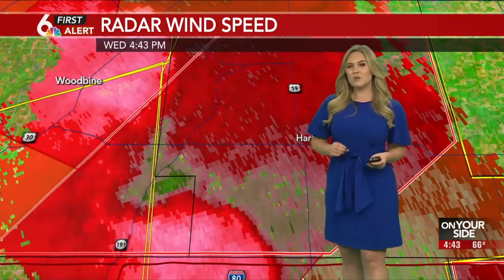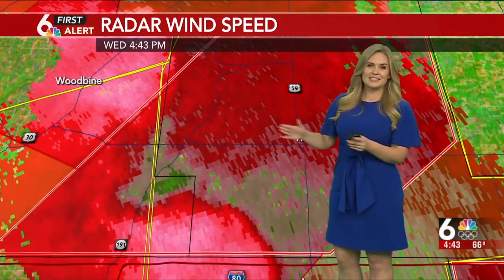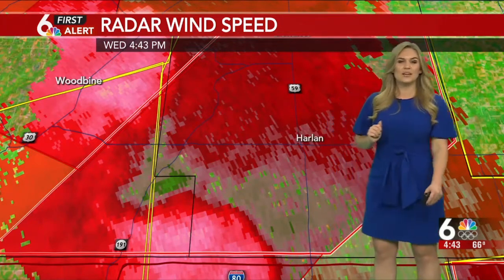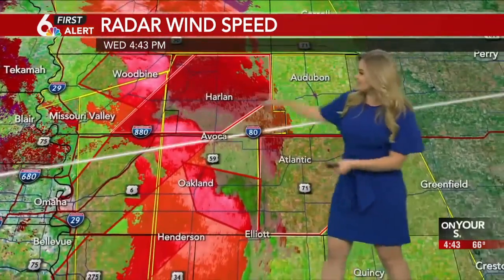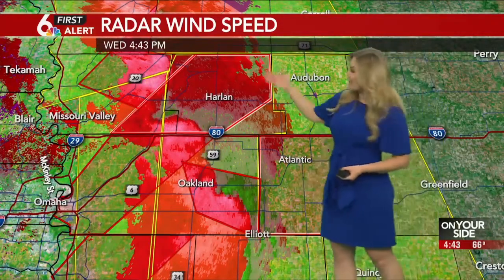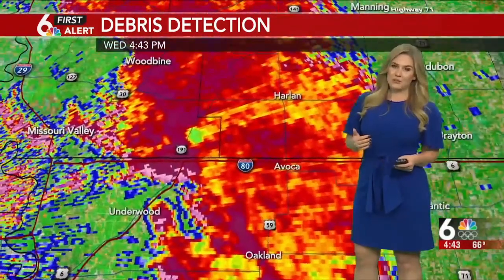We have very strong winds, and it brings in that concern for tornado threats as this line of thunderstorms moves incredibly fast out to the east, northeast. So this is moving at about 75 miles per hour for many areas, this entire line of thunderstorms, bringing with it that threat for strong winds. And as we're seeing, quite a few areas where we're picking up on that threat for tornadoes.